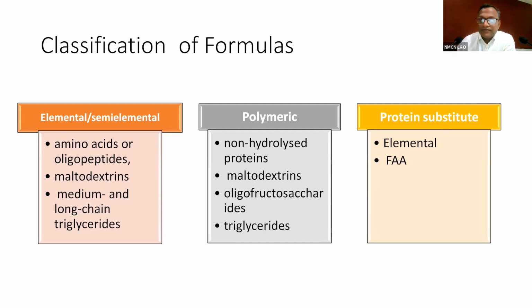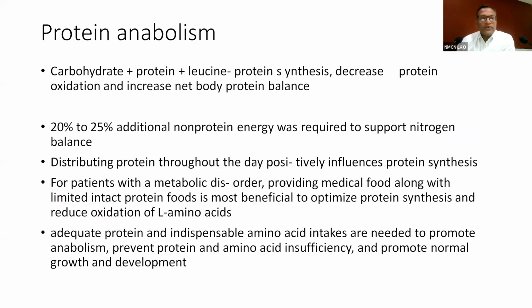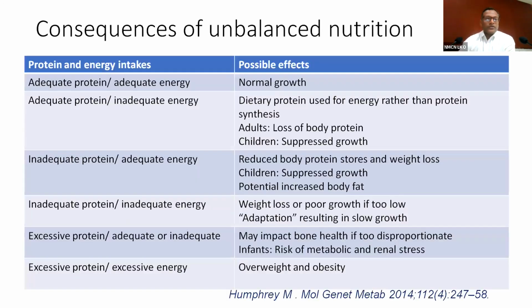In this situation, we know there are three aspects to protein anabolism. Just by giving protein, anabolism is not going to happen. You need to provide a good amount of calories, only then will anabolism proceed. So we need carbohydrate, proteins, and leucine. That is going to stimulate protein synthesis. And so what happens if we give unbalanced nutrition?